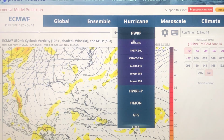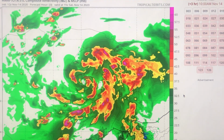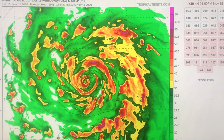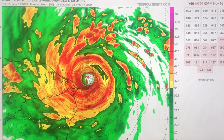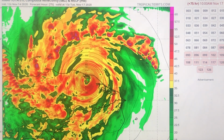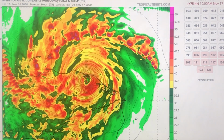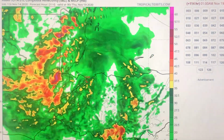All right, now let's show you what the HWRF model is showing for Iota. Let's change this to the radar and MSLP. So here's what the HWRF model is showing. Bringing this forward in time, you can see it really strengthening as we head towards tomorrow into Monday, even getting down into the 930s millibars, so that's a very strong storm, potentially getting towards a Category 4 hurricane even. It's still a bit north of where a lot of the general hurricane models are showing it making landfall in Honduras and Nicaragua, but still almost in the same regions, where it will bring very heavy and devastating rainfall and flooding as well.